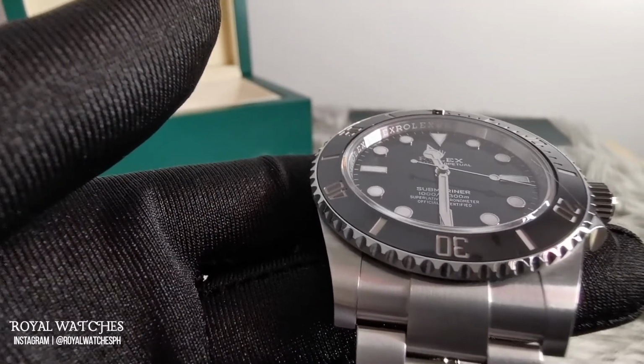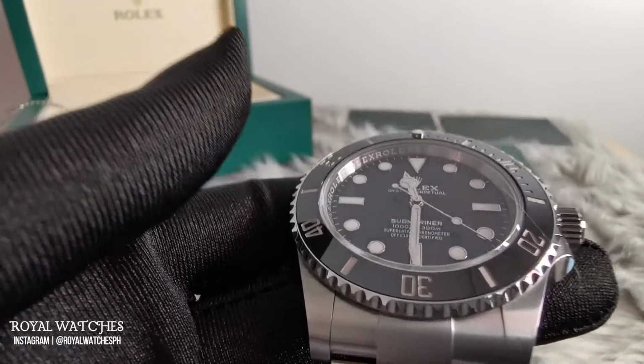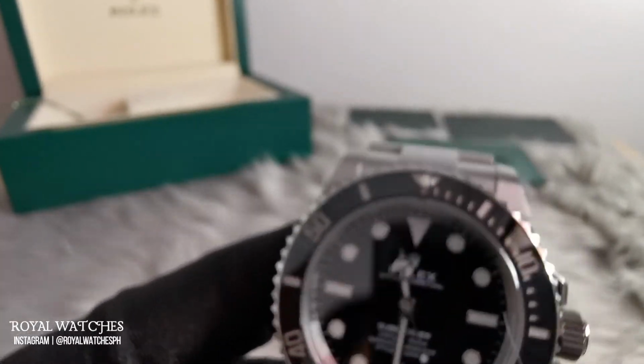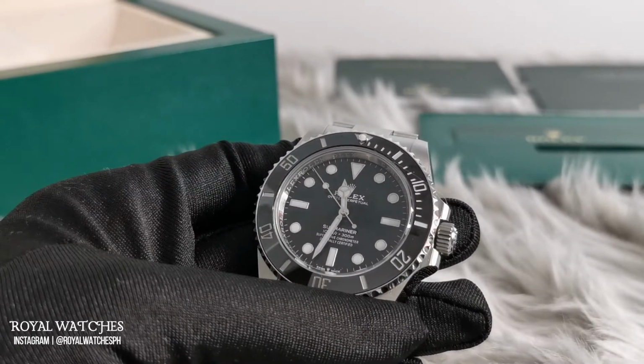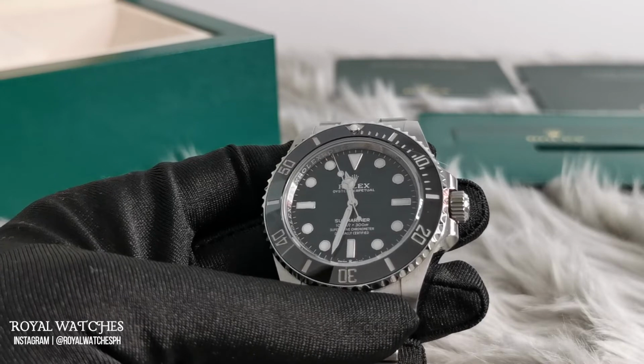The case is as usual water resistant to 300 meters or 1000 feet, and the execution, assembly, and finishing are on par with all Rolex models, which is of course simply excellent. Now let's go to the dial and the bezel. Let's get straight to the point. This is where the Rolex Oyster Perpetual doesn't evolve.